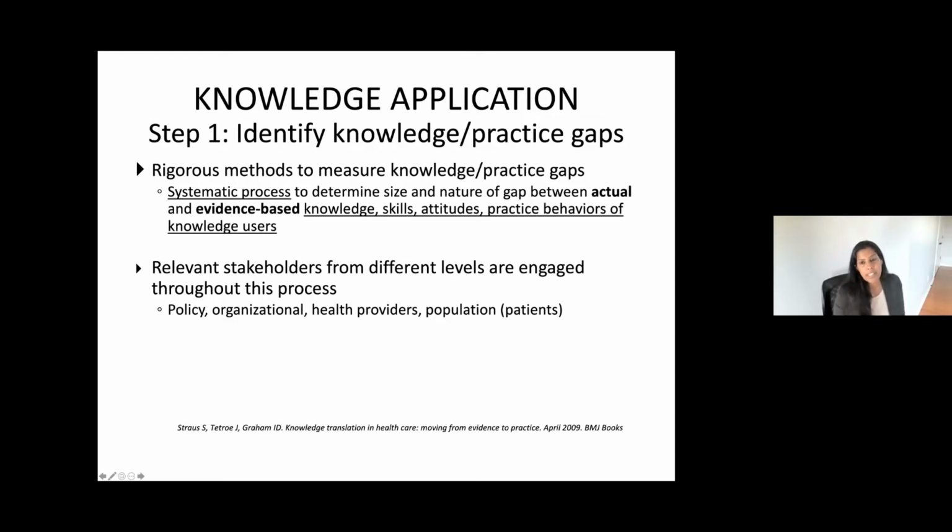So in the process of identifying these knowledge or practice gaps, it's really important to involve various stakeholders in the process. It could be the knowledge users, other healthcare providers, patients, decision makers, and so forth.